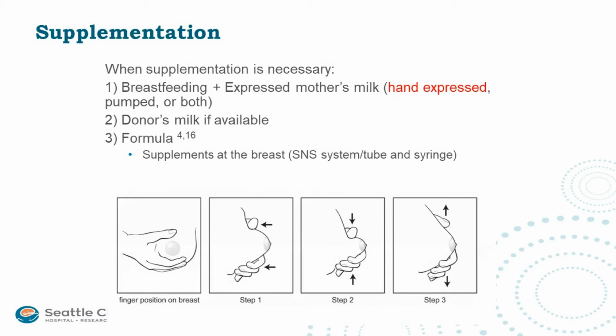All right, here's the picture of how to do a hand expression, because you'll be surprised how many times I've seen moms just milk their nipple, right? So the technique: you make the letter C. I don't have a breast model here, but you make a C or U, and then mom has to first push towards her ribs, and then squeeze it forward, right? Not just milk the nipple.